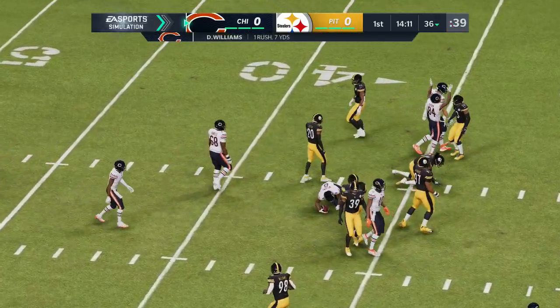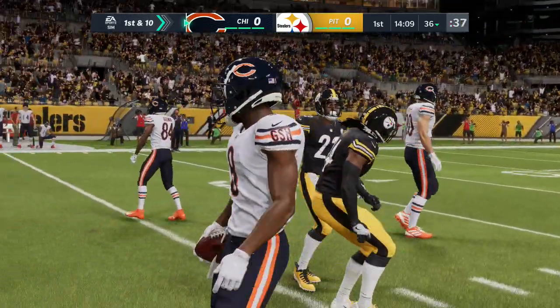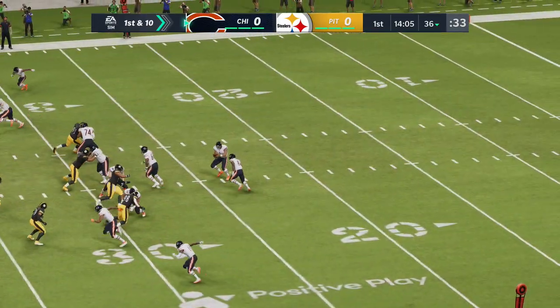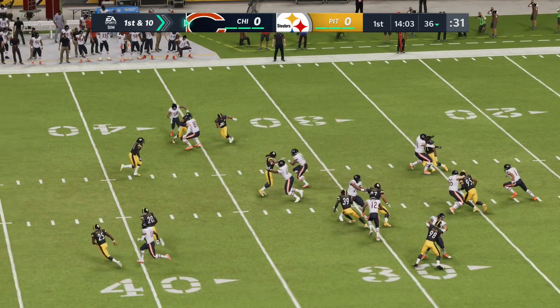7 yards there and a first down. 2nd and 1 and people want to run the football. This is where every back in the league is supposed to do exactly what we just saw there. Pick up the first down.